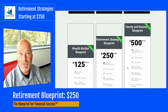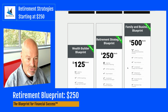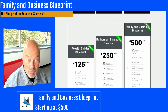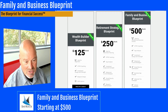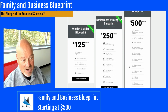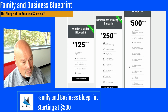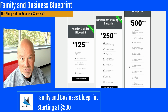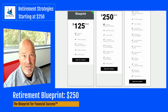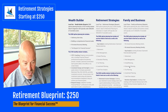And the financial planning recommendations and the review process is much more time consuming. When we get into the recommendations for business owners, it involves quite a bit more research, more work, and more time. And so for that reason, this package starts at $500 a month. It includes everything we talked about in level 2, the retirement strategies blueprint, which included everything we talked about in the first video, the wealth builder blueprint. We just add on services to each level, and this one involves quite a bit of service and things that are not included in the other levels of service. So check this one out.